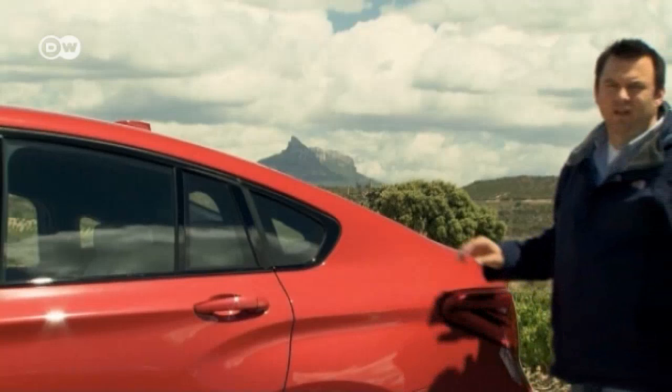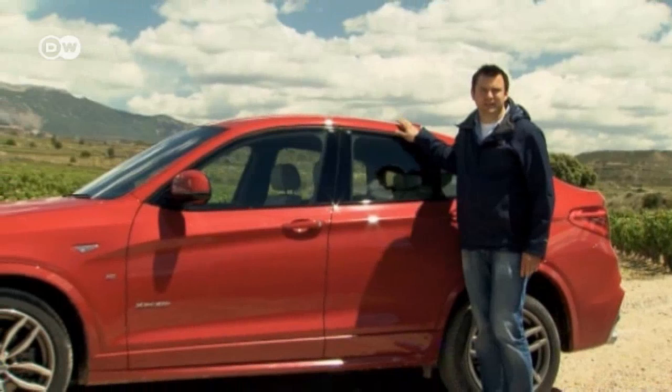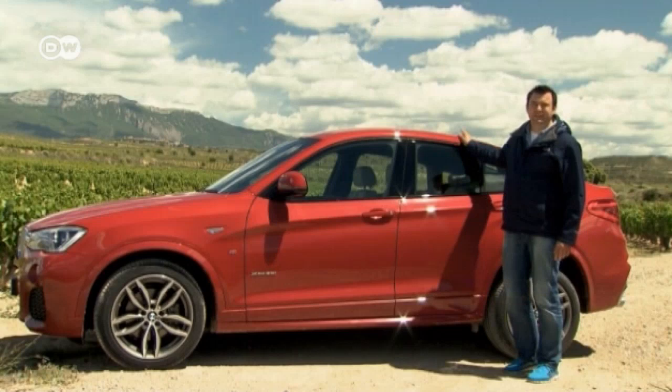But from the back, it's a coupé, like the BMW X6. In price and features, though, it's more like an X5. So the BMW X4 isn't really an SUV, but an SAC, or Sports Activity Coupé. Let's see what it can do.